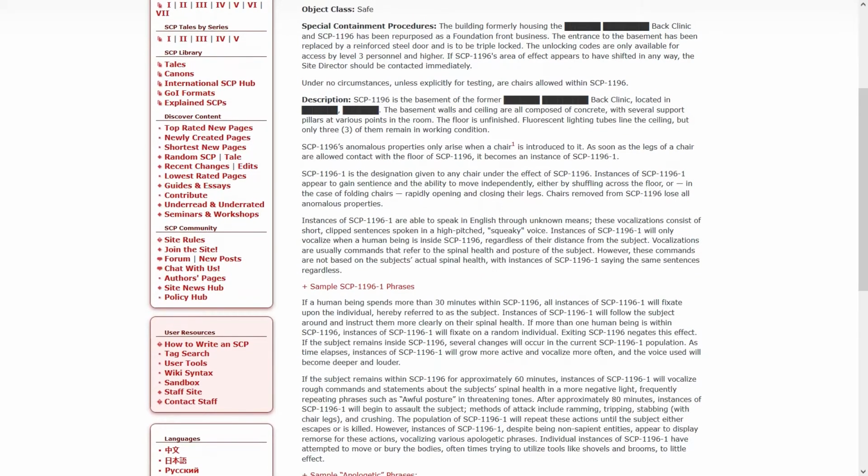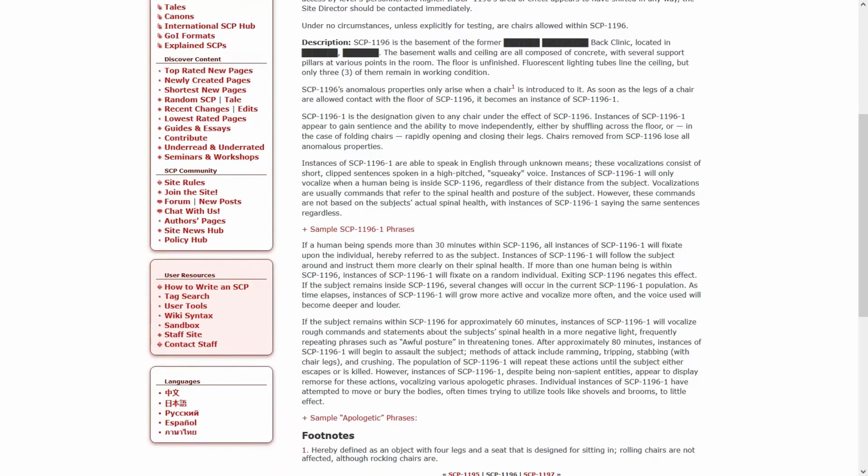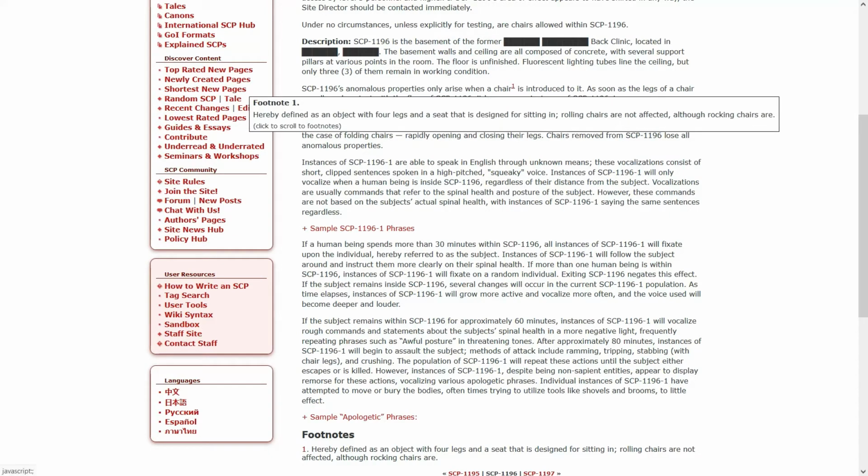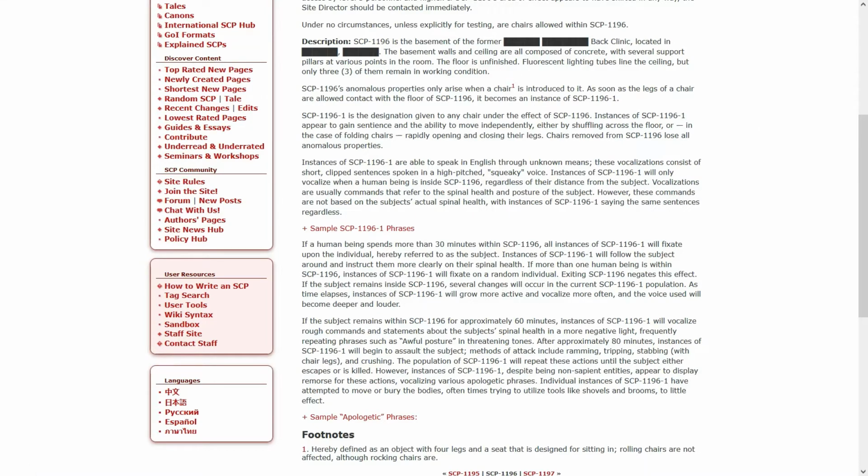Description: SCP-1196 is the former basement of the Someplace Bat Clinic located somewhere. The basement walls and ceiling are all composed of concrete, with several support pillars at various points in the room. The floor is unfinished. Fluorescent lighting tubes line the ceiling, but only 3 of them remain in working condition. Sounds about right for fluorescent lighting in buildings. SCP-1196 anomalous properties only arise when a chair is introduced to it. Hereby defined as an object with 4 legs and a seat that is designed for sitting in. Rolling chairs are not affected, although rocking chairs are.